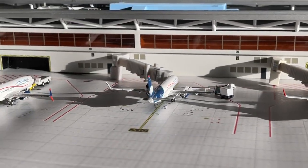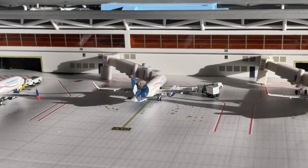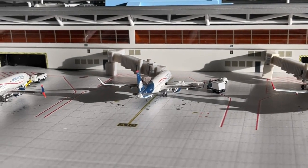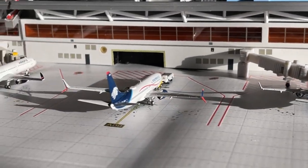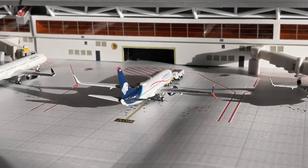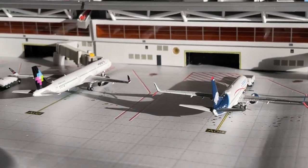At D10, you're going to find the Aeromexico Connect Embraer 190. This guy's currently loading up with a non-stop service today out to Cancun, and he came in earlier from Mexico City. The 737-800 is currently making the non-stop service for Aeromexico today out of D9, out to Guadalajara. This guy came in earlier today from Mexico City as well.